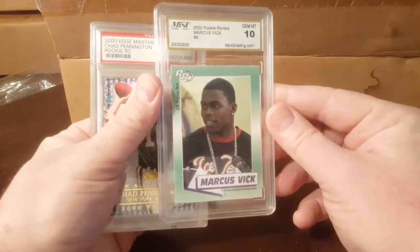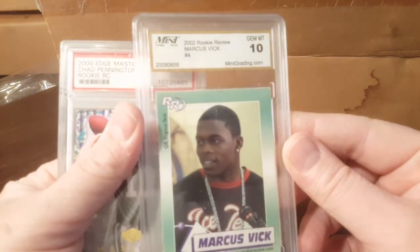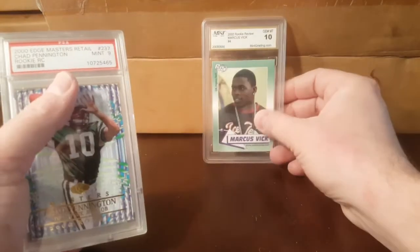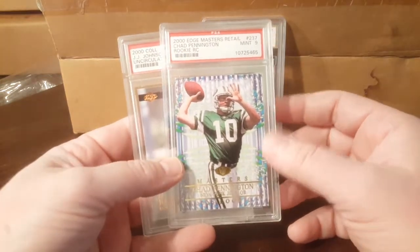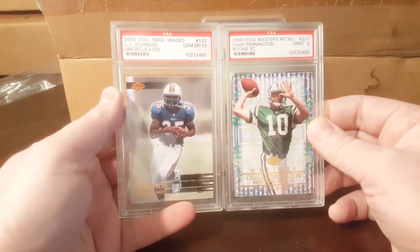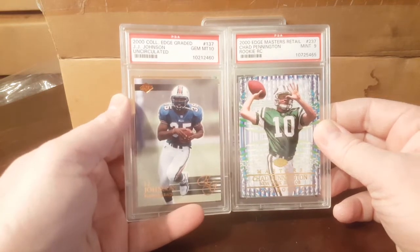Marcus Vick, not to be confused with Michael Vick, and that's another crappy grading company, Mint Grading Services, and that's a Sports Illustrated for Kids, or Rookie Review, sorry. These came out in the same era as LeBron's Rookie Review cards. There's another one. I think these are both inserted into packs, already graded. So, Pennington Rookie at a 9, and a J.J. Johnson at a 10. So, interesting pile of junk right there, but hey, I love it.